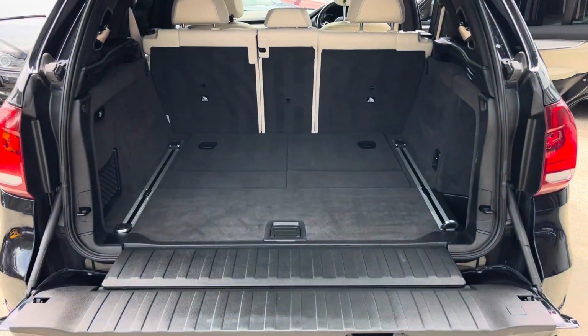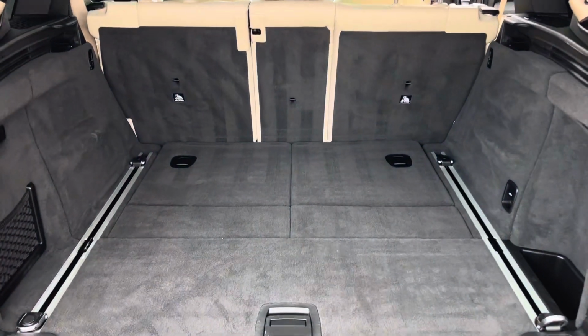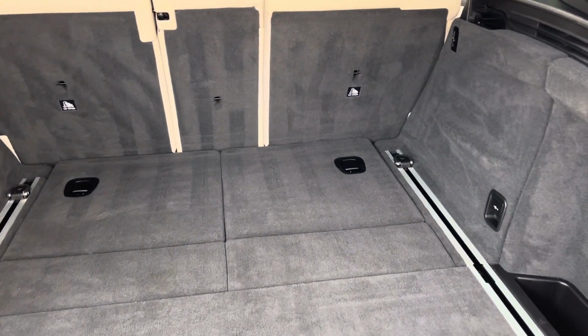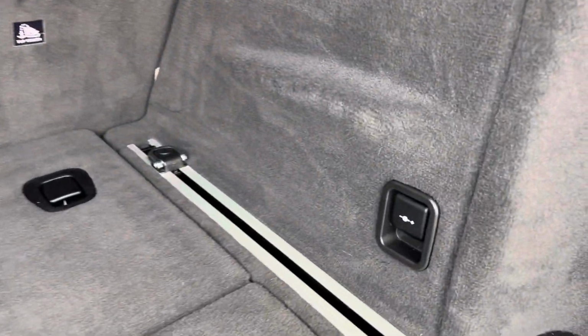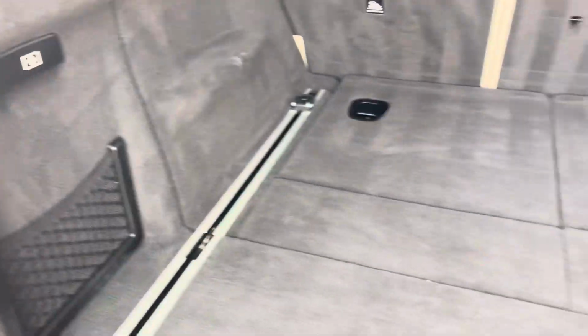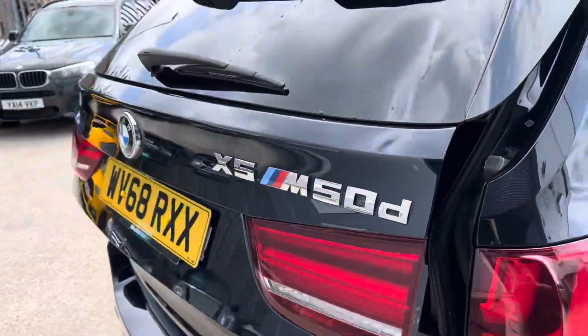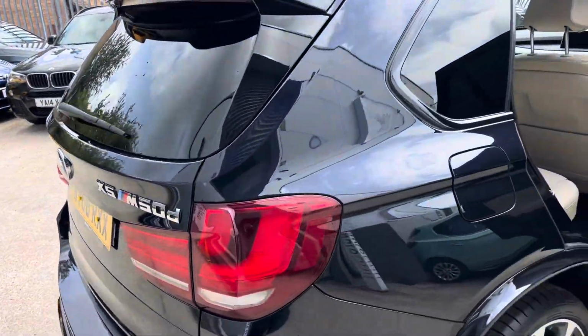We've got a huge boot. So this is a 7-seater, so obviously those seats fold up, and there's pictures of those online. Got the obligatory power socket, got some handy storage as well. The tailgate itself is electric, so it closes at the touch of a button. We've got the all-important 50 badging there.